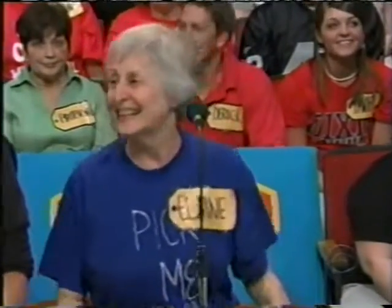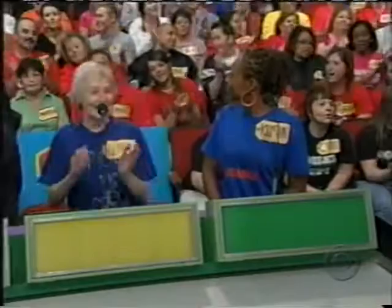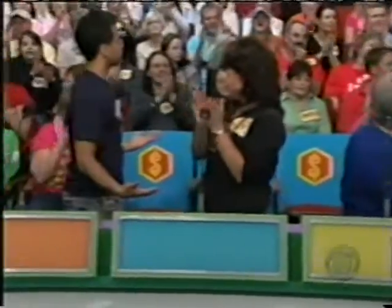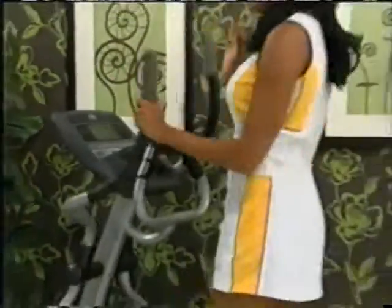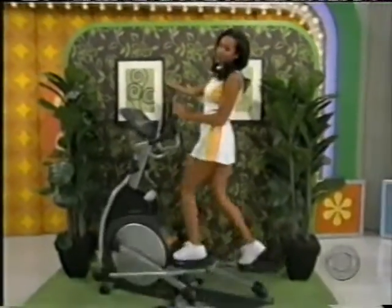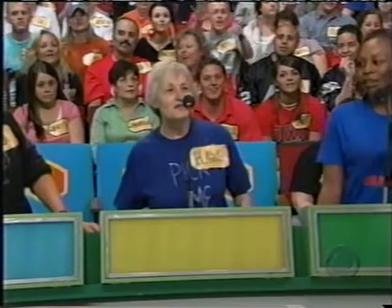What's the next item up for bids, please? It's an elliptical trainer. The EX66 elliptical trainer from Horizon Fitness features three stride options to help customize the machine to your body with a cooling console fan and rubberized foot pads to make workouts less work from Horizon Fitness. All right, thank you, Tamiko. Don't forget, everybody, to wear your official elliptical training outfit, just like Tamiko did. Elaine, what do you bid for that?